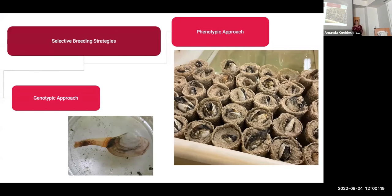The 2 approaches that we're thinking of using are phenotypic versus genotypic. Phenotypic would be that we heat shock a large number of them and then take the survivors and breed that way. Genotypic is finding the specific genes that deal with heat tolerance, to then use in better studies and to find the exact clams that have this.